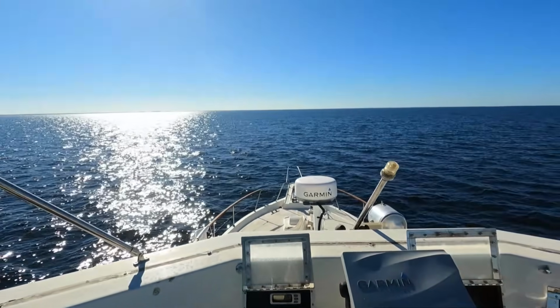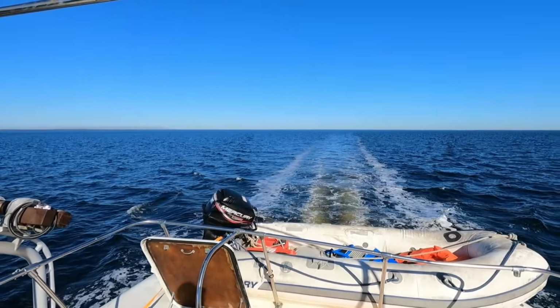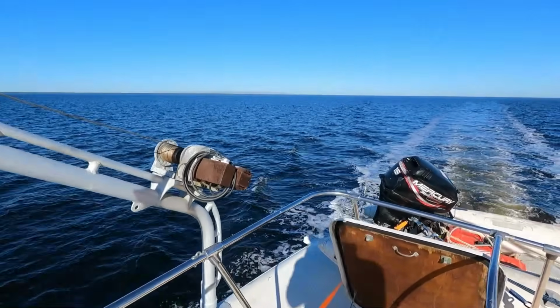Everything's going awesome. The boat's running perfectly. Temps are good. Stuffing boxes, I loosened up the slightest bit. They're just warm. Tightened down the jam nuts, they're good. Dad's making some food downstairs. Everything is good. Boat's running stellar. Knock on wood. All is good.